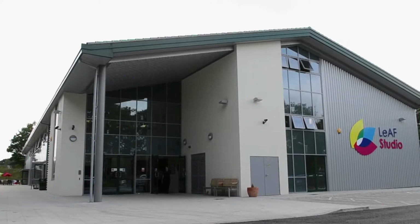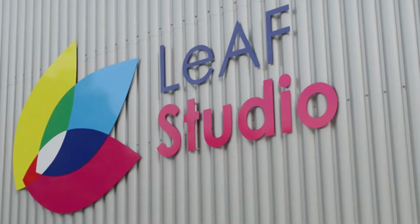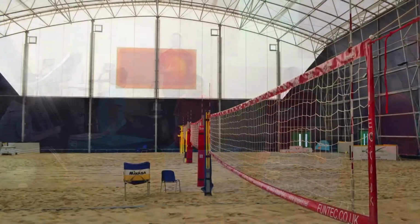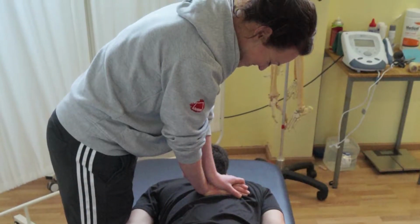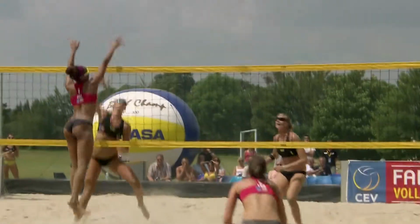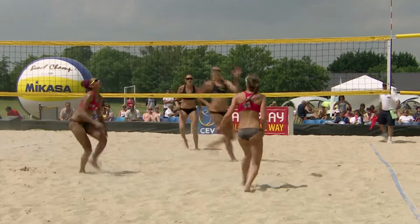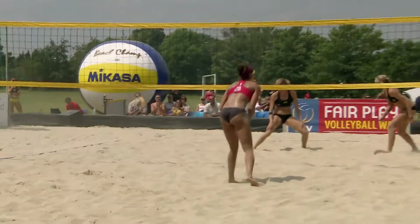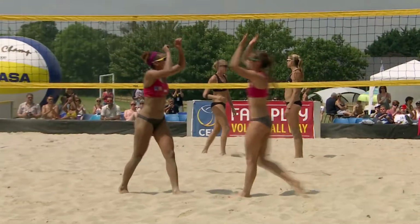Before we get to the action here in Bournemouth, let's find out about this fascinating venue, the Leaf Studio, a school that has developed areas of excellence in academic study, vocational courses, performing arts and sport. The sandcourts were built specifically for the Continental Cup event and will be the perfect complement to its indoor year-round beach volleyball facility. Here's the Leaf Academy's executive principal and former National League player, Dr. Annetta Minard, to tell us more.